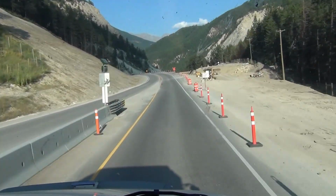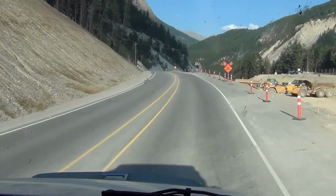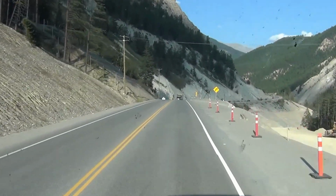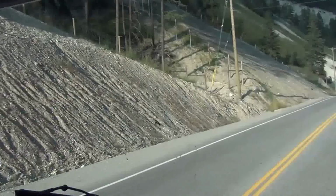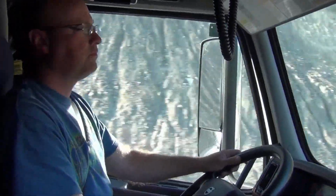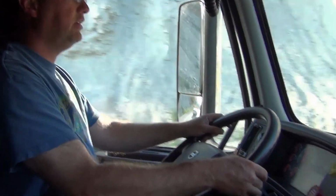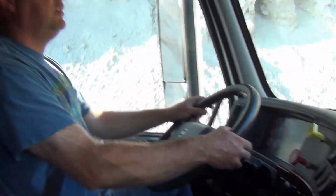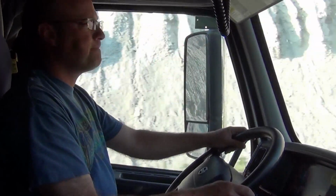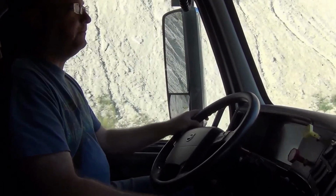Probably the fastest part. We're going to slow down here pretty quick. So down here on the steering wheel, I've turned on the engine brake. That's in its lowest position, position 1. Shift it up again to 11. Just listen to the RPMs, how low they are.